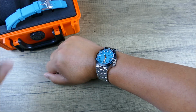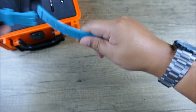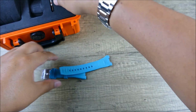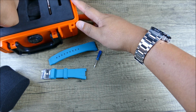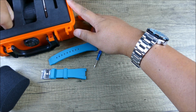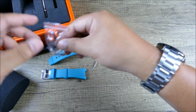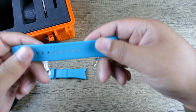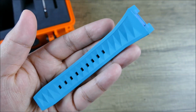But so yeah, instead of me trying to do all that, because my video is already long enough, we'll pre-stage everything, and then I will swap everything out. I'm sorry, take it off of the bracelet and put it on to this cool looking strap. But first let's take a look at it while it's off, and we can see all the angles.